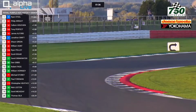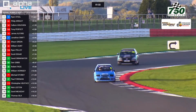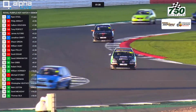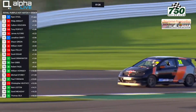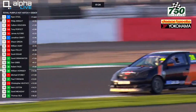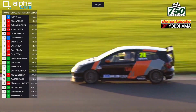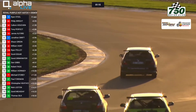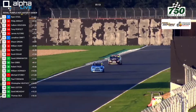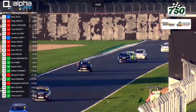And back to you at Maggots and Becketts. Yep, as the JCB goes past me on the infield, down into Becketts goes Ryan Steele with the French blue Citroen Saxo. The Hondas are well spread out behind him. One of the cars came around the outside of the bright green one. Didn't see its number because it was hidden, but that's the car running now in fourth place. There's a good scrap there, and that continues on to the straight.